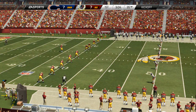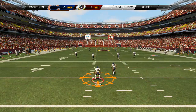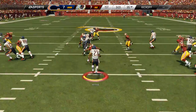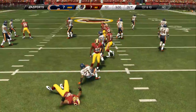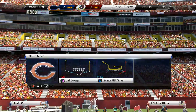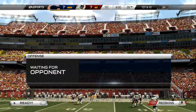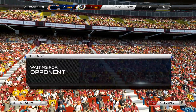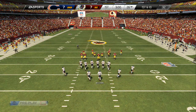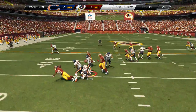Redskins ready for action. Hester's got a chance to return this one. And the tackle is made right around the 26-yard line. Let's go. Now as a slot receiver.